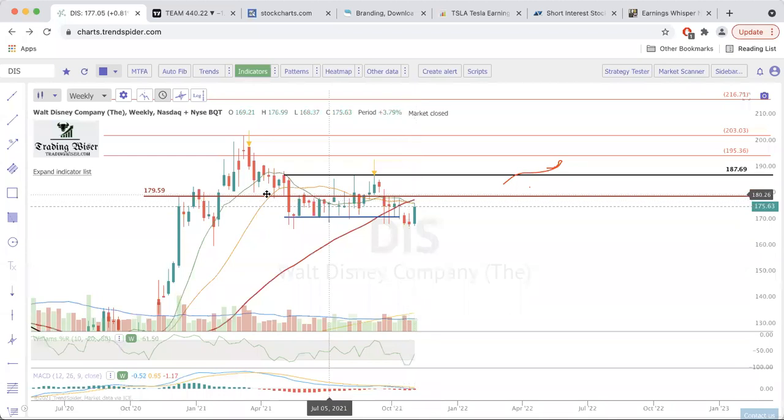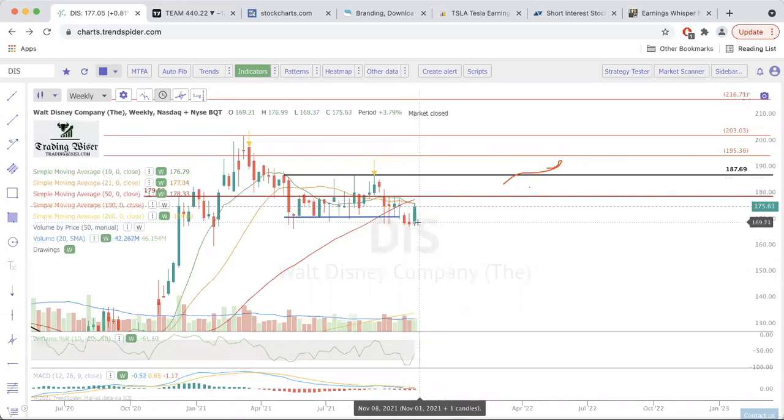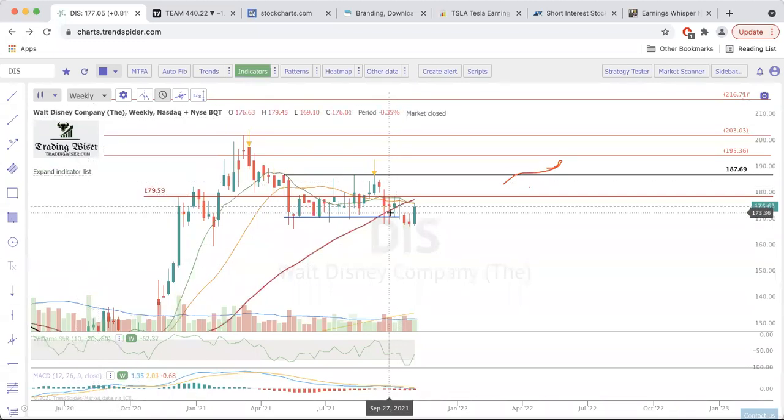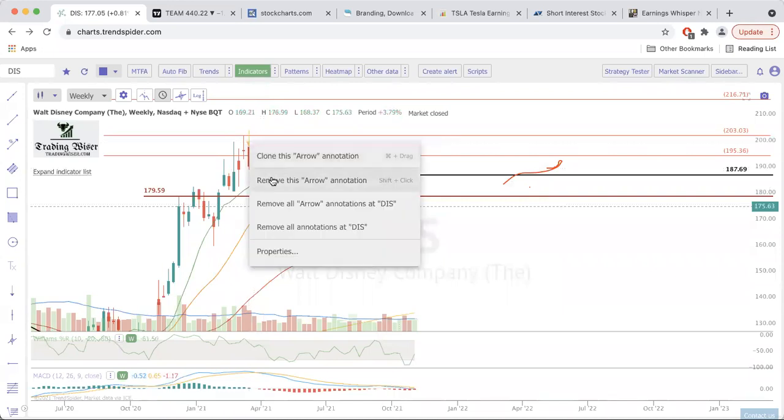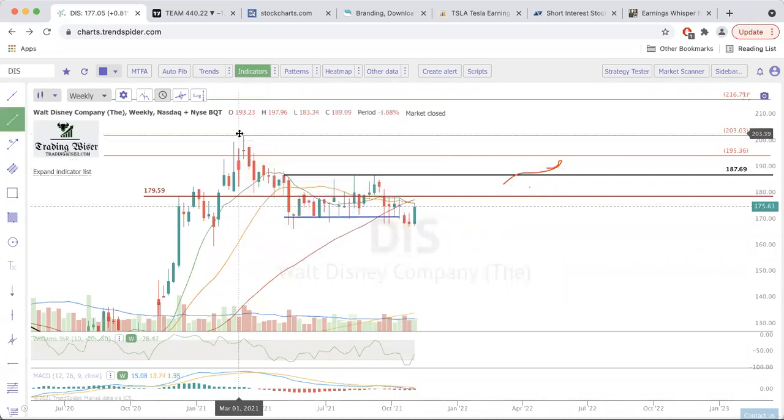Any close above 177 and above the 50-day. The 50-day is 178. So the best is to wait for this 180 close. A 180 close would basically mean closing above 6 weeks of this resistance. Okay, so Disney, wait for a 180 close. If you get a 180 close, that's a good way to go long.